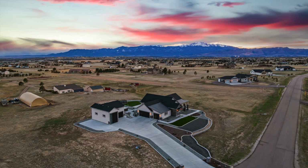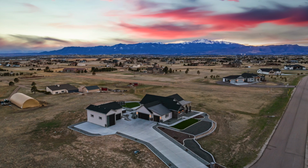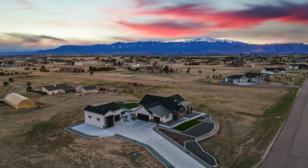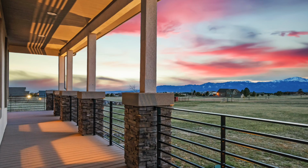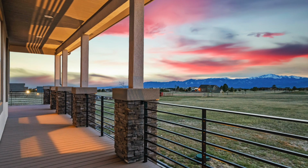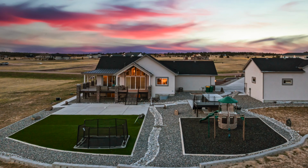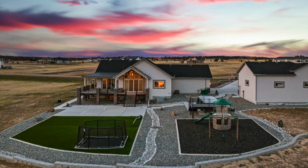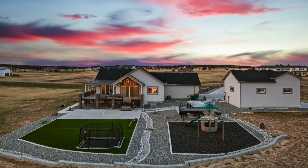exterior. In Colorado Springs, we have 300 days of sunshine a year, and the people who built this home really wanted to maximize that. So they positioned the home on the lot to maximize their views. They put almost 1,000 square feet of wraparound deck and porch on this home. There's a 1,000 square foot patio. There's a low maintenance landscape so you can enjoy Colorado instead of just working on your yard.